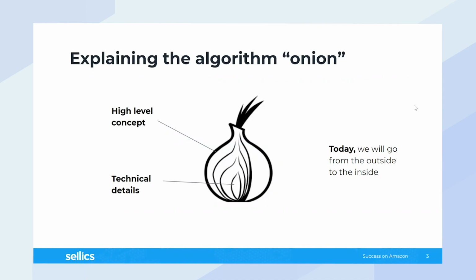And so what we'll do today, this is essentially my strategy to bring this to a broader audience, is we're going to start on the outside. So I will give you a high level explanation of the concept, and then layer by layer we'll dive deeper into the technical details. So we'll get not exactly to the core, but we'll get very close to the core as well throughout the presentation. Okay.